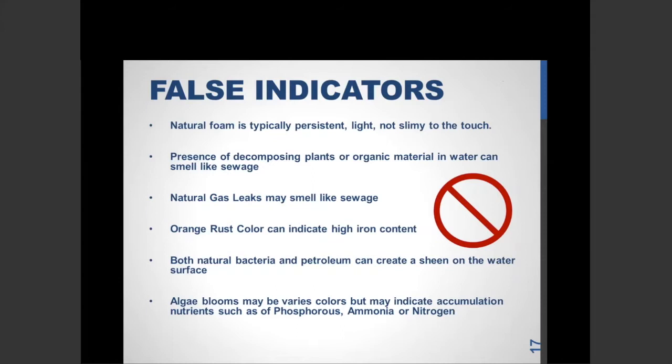So what you're seeing is an iron eating bacteria there. That's natural. We do see those in town. And then we have an oil sheen, which sometimes can be produced by natural bacteria, and it creates a natural oil sheen. And then algae blooms.